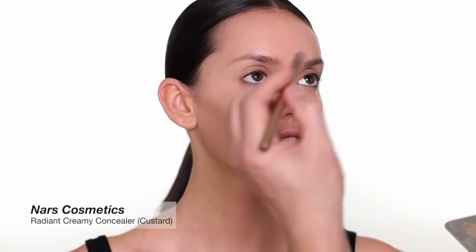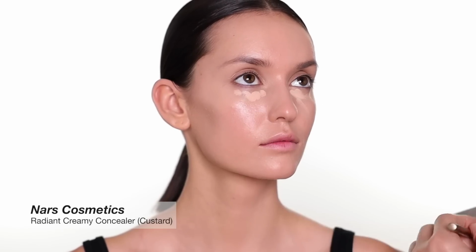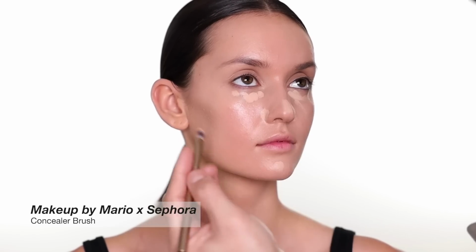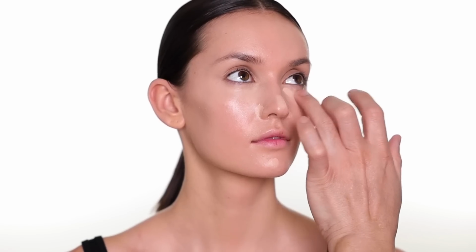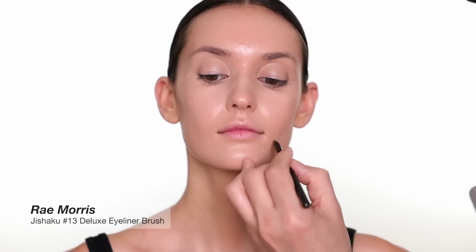For concealer, I apply mainly under the eye, around the nose, and then I'm going to use a smaller brush to pinpoint and cover any imperfection. I just use a smaller concealer brush or an eyeliner brush to pinpoint.